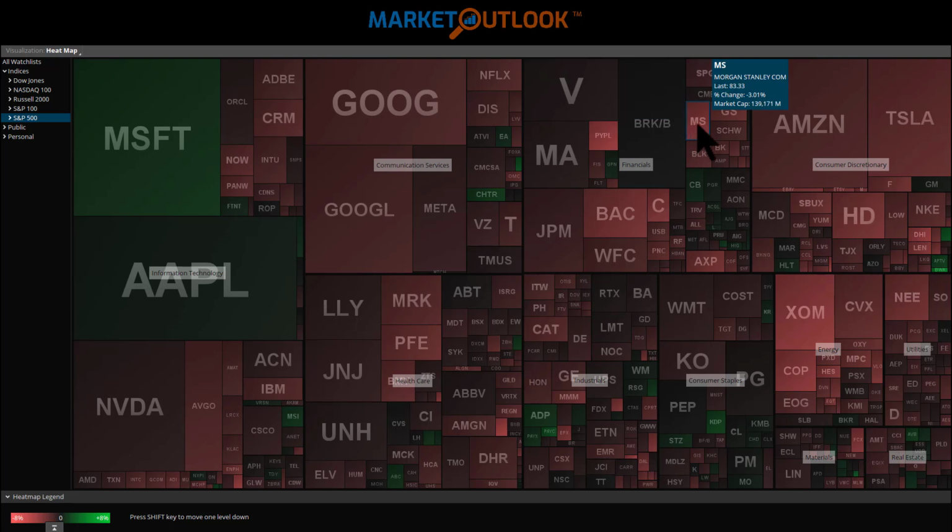They were down over 3% today. Goldman was down over 2%. American Express was down over 2%. So the financials didn't really seem to be a great place to be hiding today.